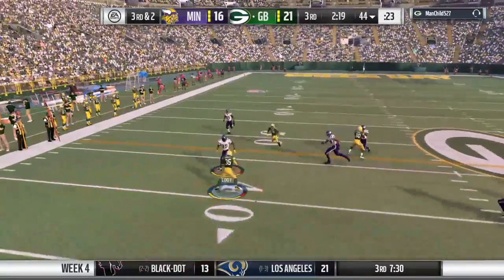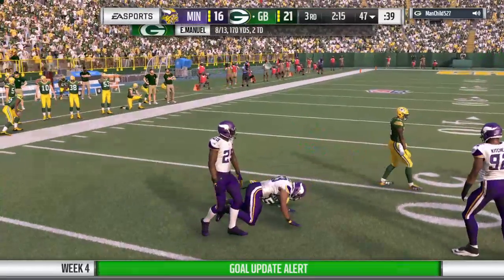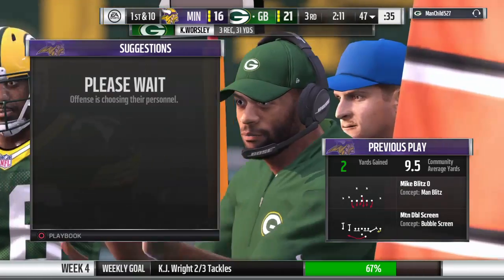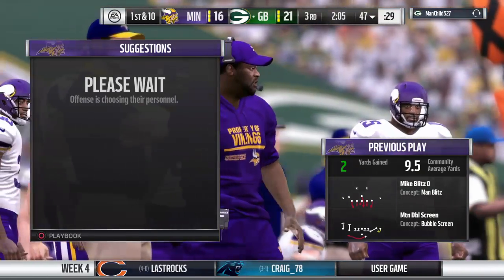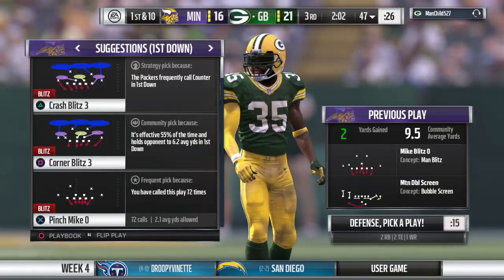Here's Manuel. Out to the flat. That's complete to his running back. And he's got the first down yardage as he brings this up to the 47. We always talk about having to read defenses and how complicated that is. Well, this was an excellent read. Read the pressure and got rid of the football before it even got to him for a nice gain.